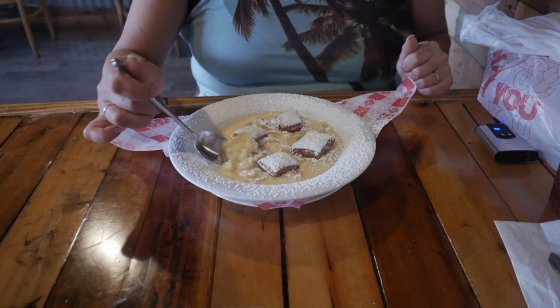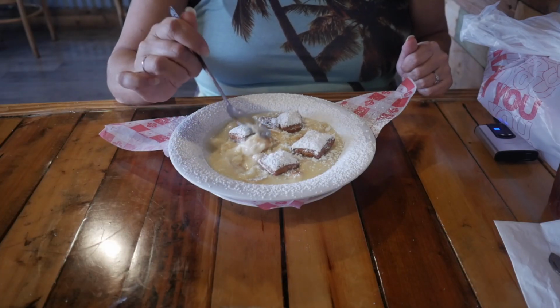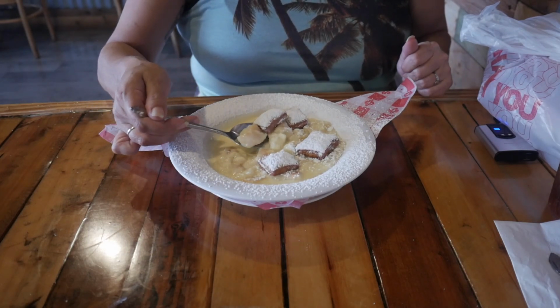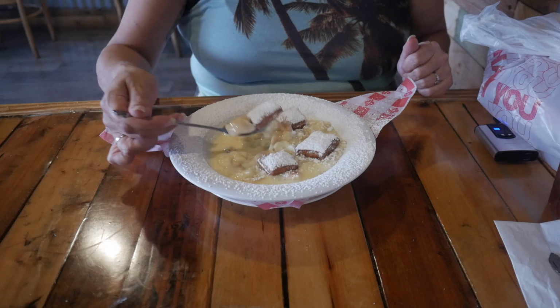Oh my goodness. This looks awesome. See that piece of bread pudding? And I'm gonna put this whole thing in my mouth. Mmm.